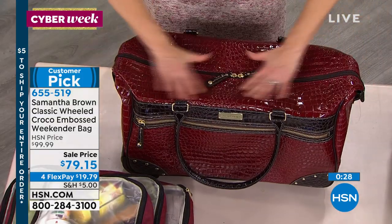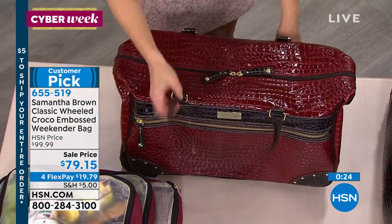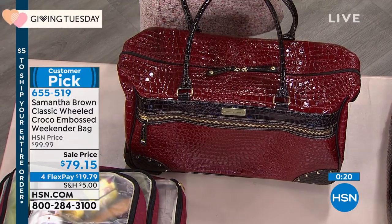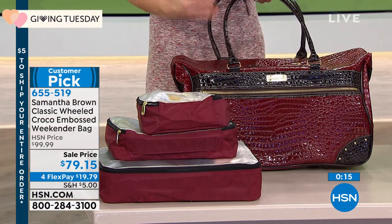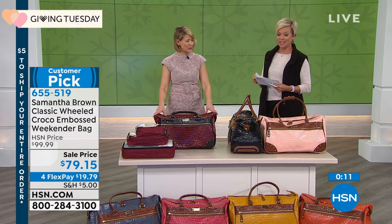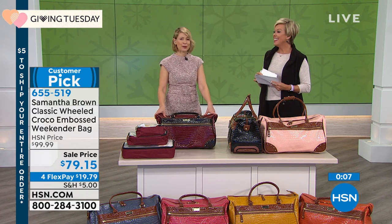But I love this Weekender. This has been in my collection for close to 9 years now. Again, that croco material just exudes luxury. And when you look good, you feel good. First impressions account for a lot when you travel, and it's just wonderful. The confidence this gives you when you walk into a hotel. People are like, oh, nice luggage. Flight attendants, pilots. Of course, you get better service that way, too.